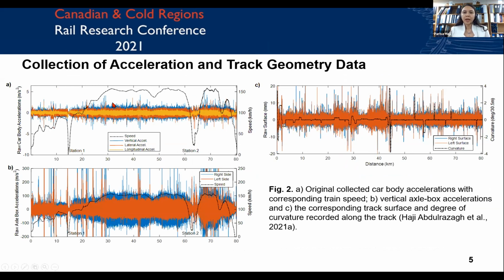Figure 2 shows the original vertical, lateral, and longitudinal acceleration data recorded, as well as the train speed during the data collected in July 2018. The data shows the train predominantly operated at a speed greater than 100 km per hour. The stops at two intermediate stations are identified from very low speed and acceleration values in Figure 2A and B.